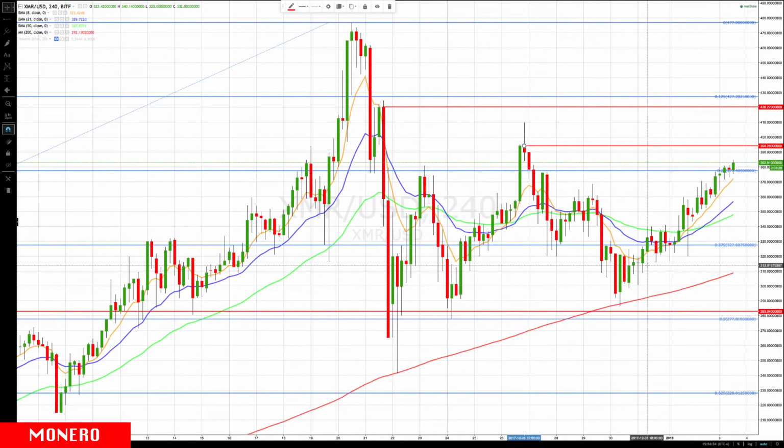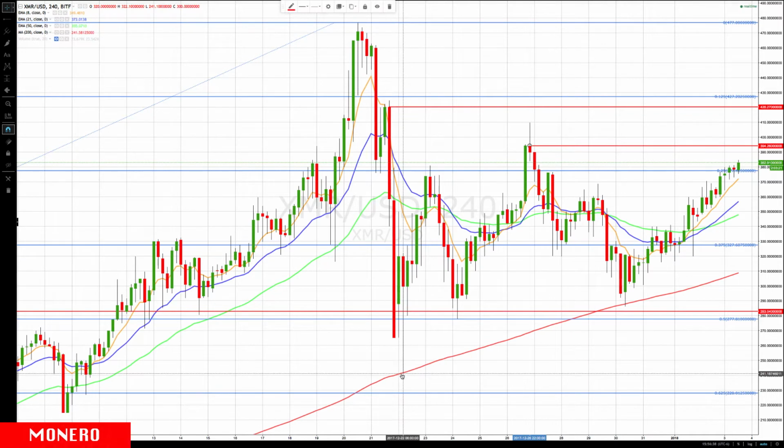Switching over to Monero. So Monero's been holding. Actually, we made a swing low here, swing high here, higher swing low, higher swing high, higher swing low than this one. Now we want to see if we can make a major higher swing high to keep this pattern going. So that's what we're going to be watching for, to see if we can get above and make a swing high higher than 409.81.